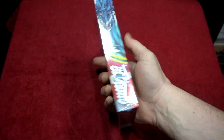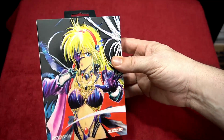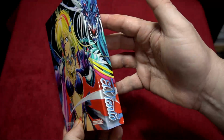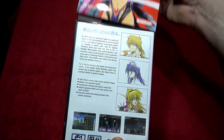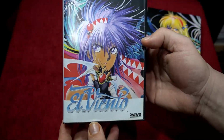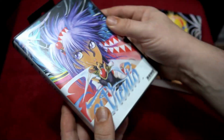Retrobit is doing some awesome publishing of some classics you might have missed the first time they came out. And not only that, they're doing deluxe packaging at an affordable price. Now, these have been released. I'm doing an unboxing. You can possibly find these at a local retro video game store near you.